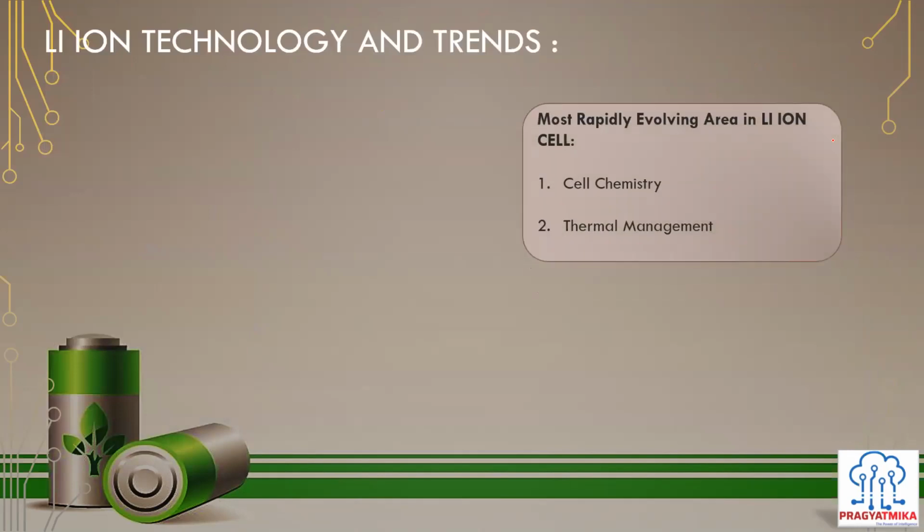The most evolving area in lithium ion cells is cell chemistry, if you are interested in the chemistry of cells. It is a very evolving area as of now. New cell chemistries are in demand, and if you are from a material science or physical science background, or have knowledge of chemicals, and you are interested in research as a battery scientist, then cell chemistry is a very big domain for you to look at.